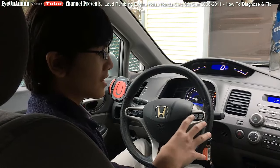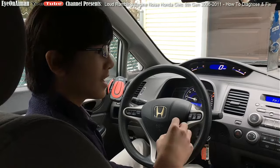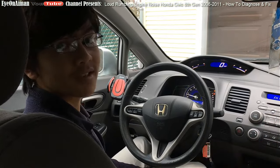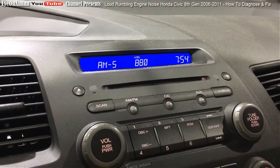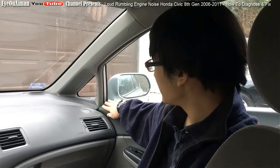It's more of a low rumbling noise in the car that you can hear from inside the cabin, and it's towards the right side, somewhere where the engine would be. If you put your hand against the dashboard or the door, then you can actually feel the vibration, and you could even feel it through the seat, kind of like a massage or something.